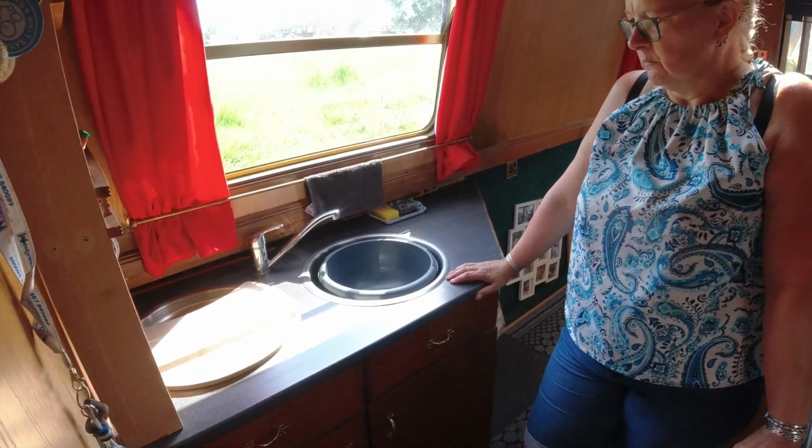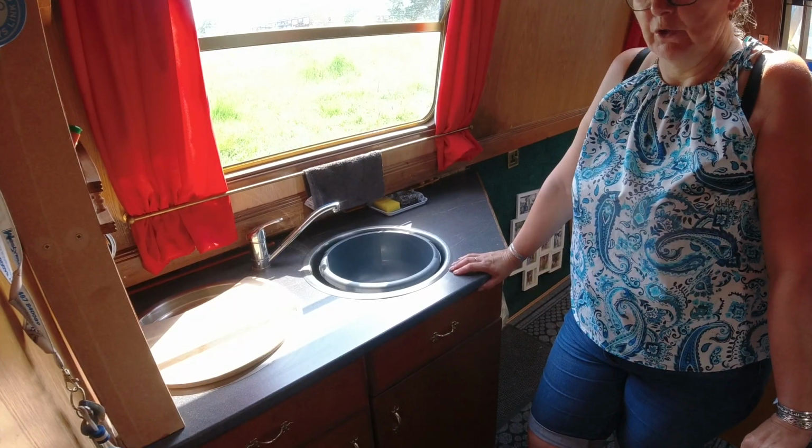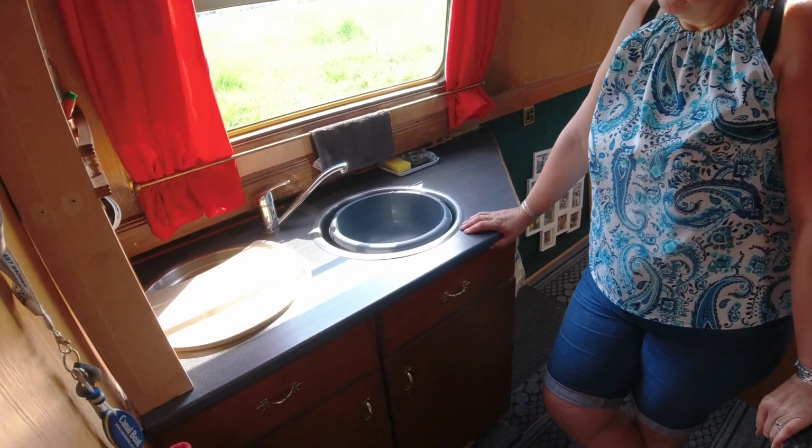So when Doug tried to reinstall the tap to make it fit better, we just came across, we just had no choice but to replace it. So you did a very good job of that. Yeah, put new worktop in and use the original sinks and tap.